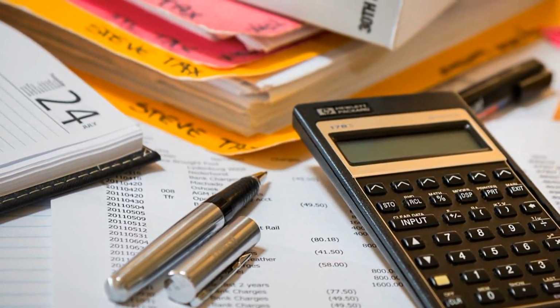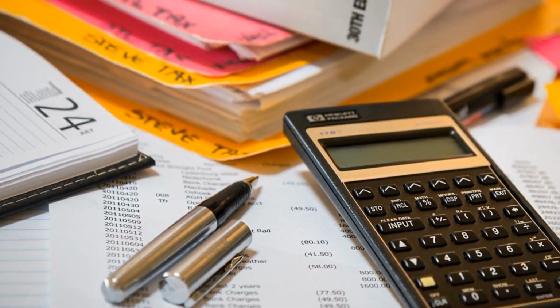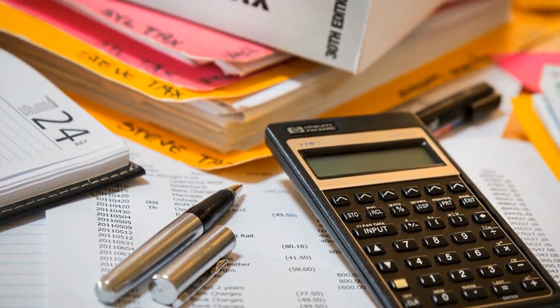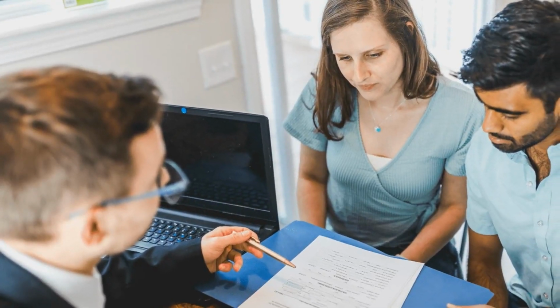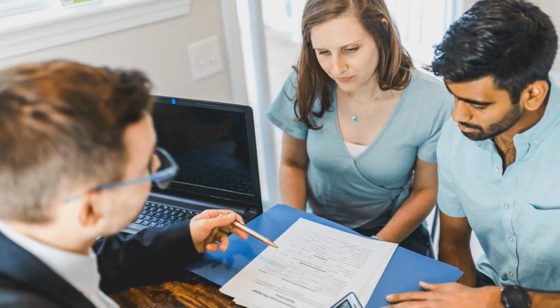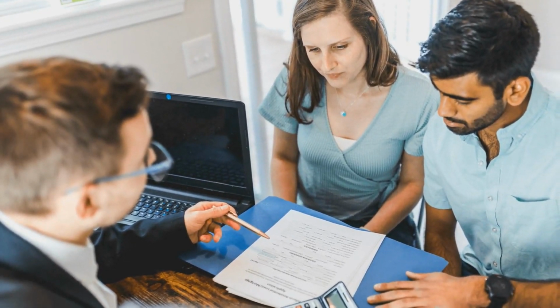While LLCs offer pass-through taxation, the purchase itself may have tax consequences for both the buyer and seller. It's advisable to consult with a tax professional to understand and plan for these implications. Another important factor to consider is the LLC's existing employees. If you plan to retain the staff, you'll need to address any concerns they may have and ensure a smooth transition of employment agreements and benefits.